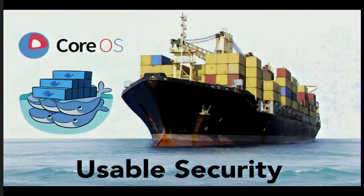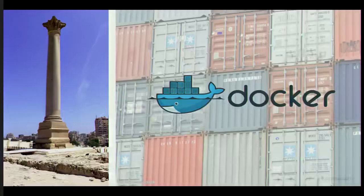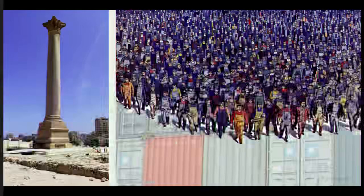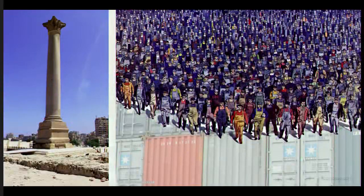So I'm then going to talk a little bit about how we're making that sort of security usable. And so we have this really nice split between our base image and the Docker containers on top of it. And this has worked really well because Docker is actually a really elegant interface for engineers to quickly adopt and feel like they have full control over their environment.